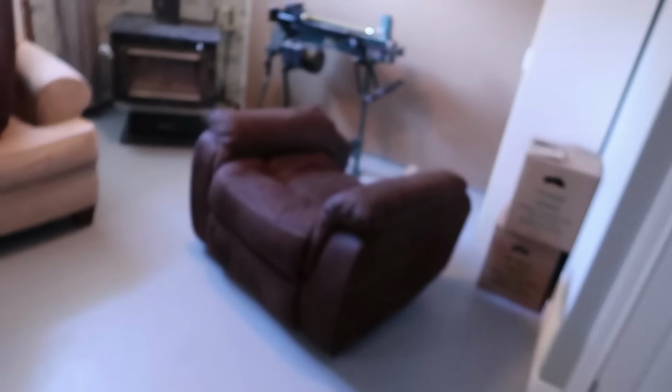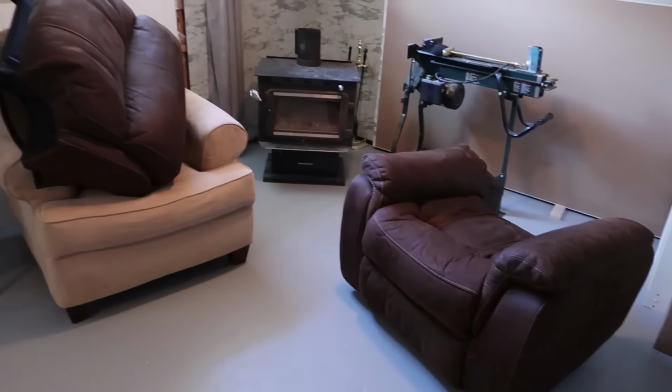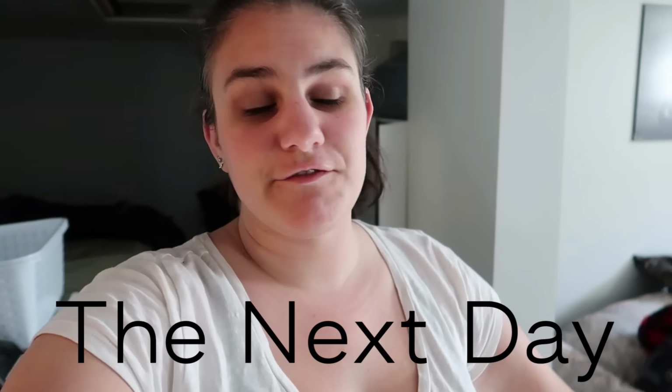I have to go over to the house still and clean it and get last minute things packed up, like kitchen stuff and whatever, and that'll all be done in the next few days. So I just thought I would come down and show you that we're getting the couches and stuff. I just didn't want those in storage, so that's why they're coming here.